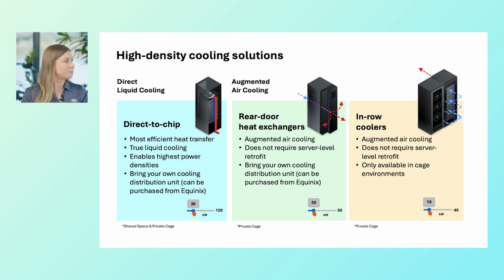How does liquid cooling affect data center efficiency and sustainability? Are there positive outcomes by implementing liquid cooling for denser deployments in those spaces? Yeah, so liquid cooling is definitely more of an efficiency play than a sustainability play, but focusing on efficiency for your organization can have long-term sustainability implications.